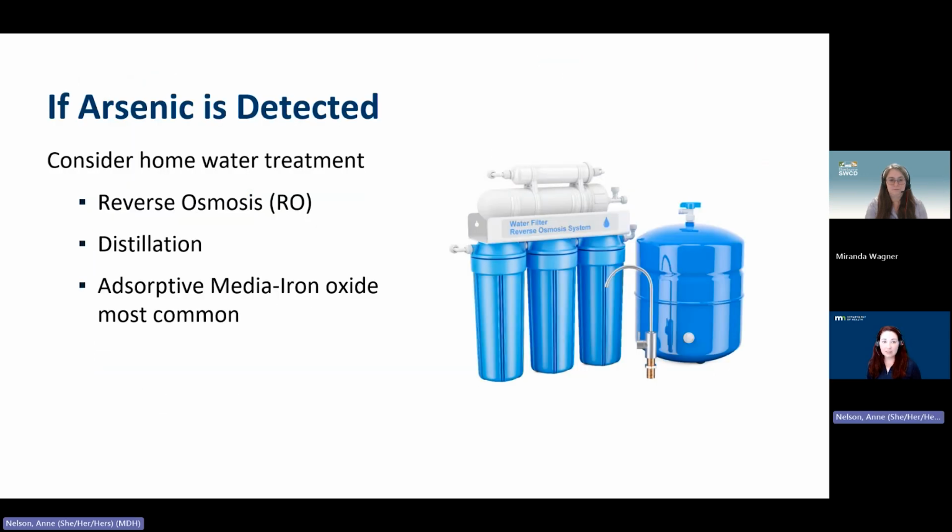So if your arsenic is detected, reverse osmosis is a good option. Distillation, which takes a lot of energy, but if you're interested in that type of system, that works really well. And then, of course, an adsorbative media, iron oxide, is most common. And so, again, a water treatment professional will really know the best option for you in your household.